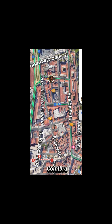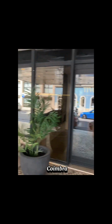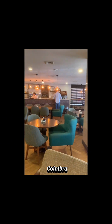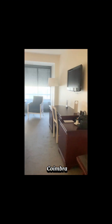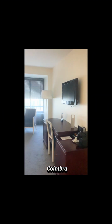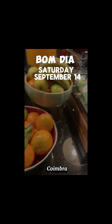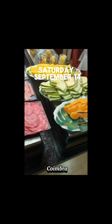We'll be staying 2 nights at the Tivoli Coimbra Hotel. It has a cafe downstairs and is centrally located. Rooms are overall spacious with a safe, mini fridge, and new bathrooms. The breakfast is delicious and the options are plentiful.